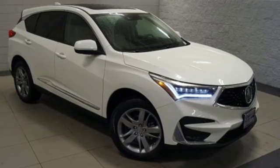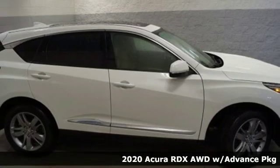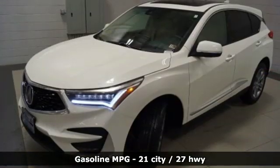Here's a new 2020 Acura RDX. This RDX provides the room and safety you need with the aggressive styling, power, and efficiency you crave. It comes nicely equipped with features you'll love.